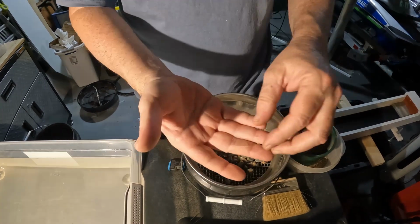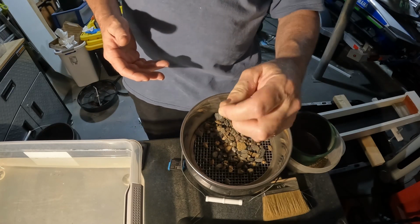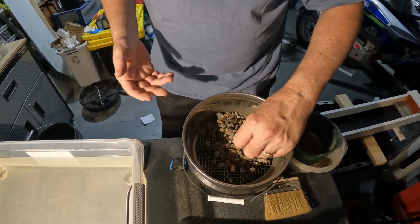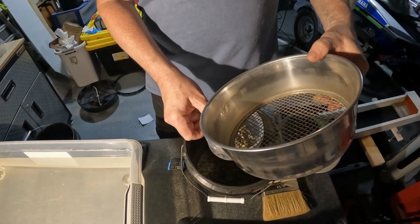Look at this. It's like a piece of plastic or something. I don't know what that is. Right there. Back up a little so you can see it better. Yeah, there's that. And it's got that glassy sound to it too. So anyway, there's my 1/4 inch material. I'll go ahead and dump that in here, and my pieces of glass.